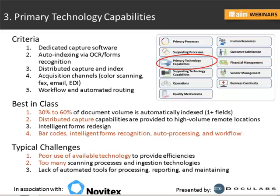So what are the challenged folks doing? The poor use of available technology to provide efficiency, too many processes and ingestion technologies, lack of automated tools. Now, Novitex excluded, one of the challenges with some service bureaus is they like the labor cost. They like the labor money that they get. And so they're disincented from using highfalutin new technology. So be sure to ask your BPO, your service bureau, what kind of technology they use, what kind of automation they use, and so on. So you're not paying for doc prep and hand indexing and hand QA and so on.